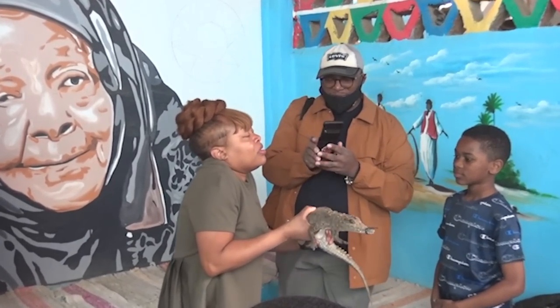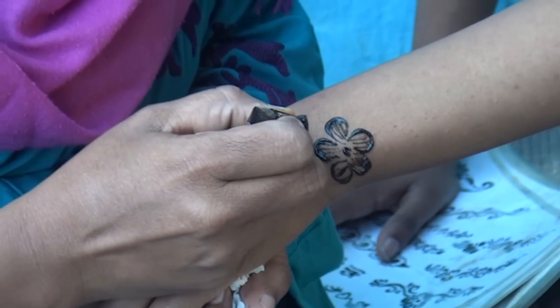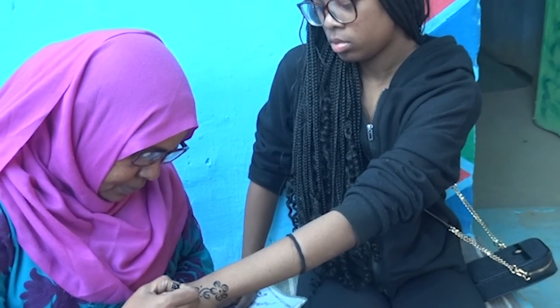Out of all of the hands-on sort of activities that we've done so far, I would say this one people enjoyed the most. The girls were really into the henna, and it just seemed a lot more immersive than some of the things we've done before.